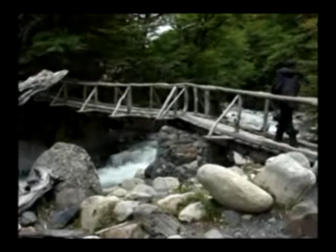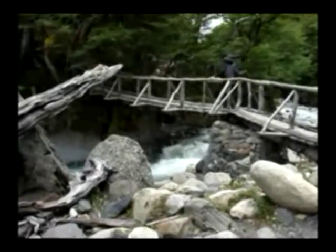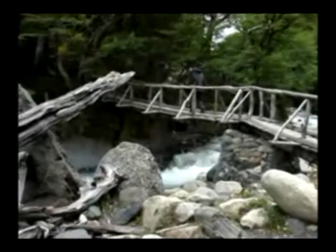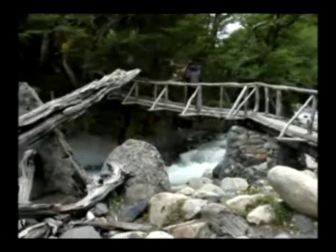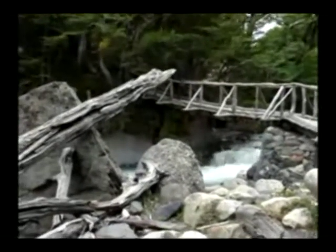We reached our first river crossing. Again, rather a flimsy bridge, so I'm making George go first, just in case. The wind here in the gully is not too bad. It's only when we get above the tree line that we really have to worry about it.